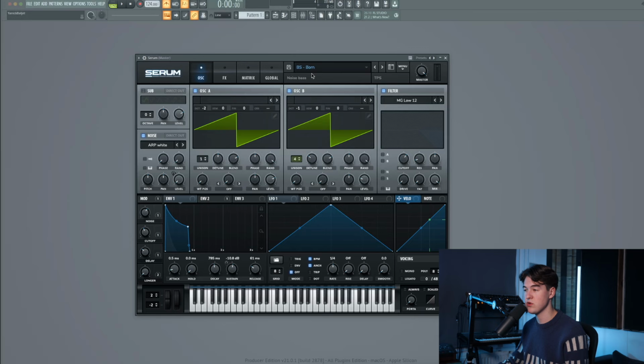And this first bass is called Born. It's a really noisy bass and it sounds like this.